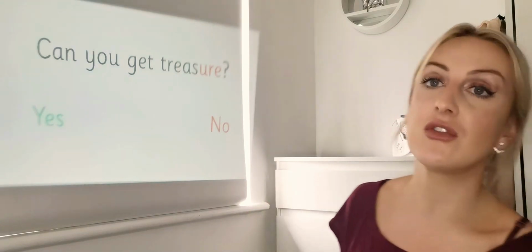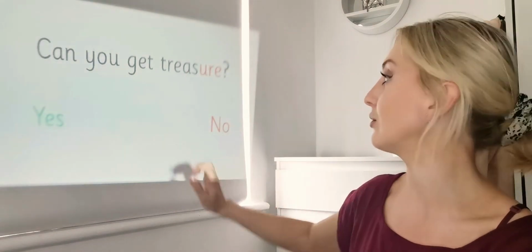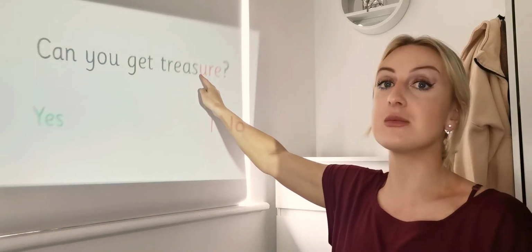So I'm also going to give you a little hint as well. This bit here, the e and the a are making an e sound, okay? So let's have a go together. 3, 2, 1. T-r-e, and this is making a sh.